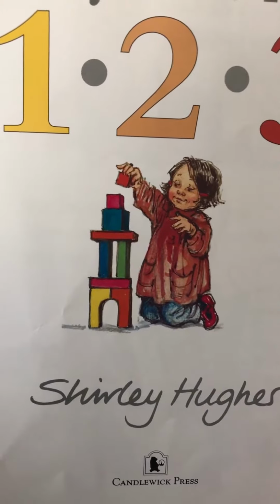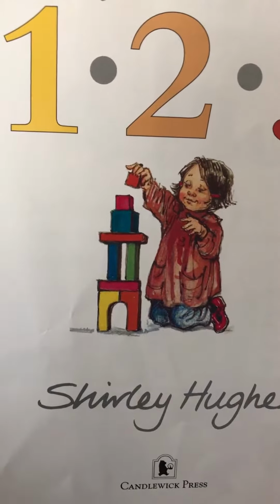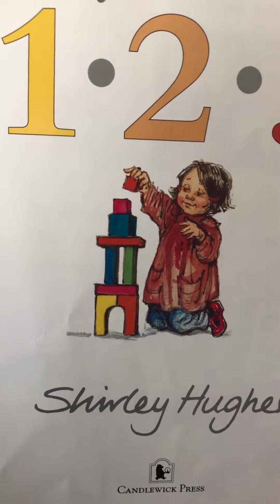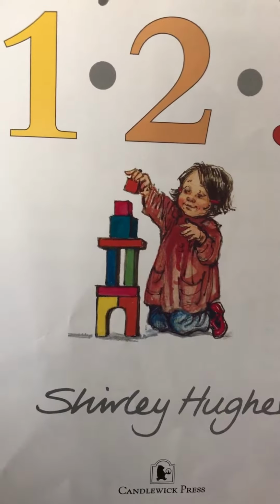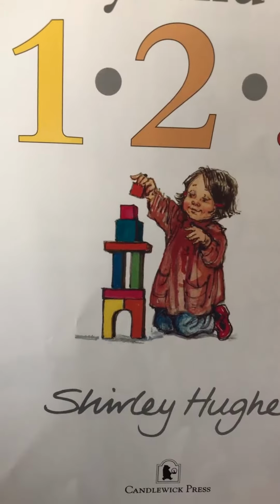And I know you like to play those games with blocks where you build towers. Do you like building with them or do you like knocking them down better? Both are fun, aren't they?